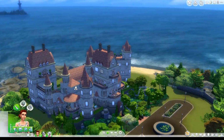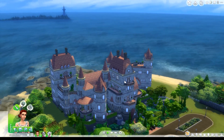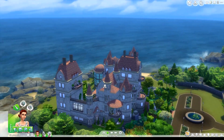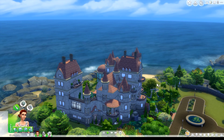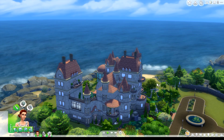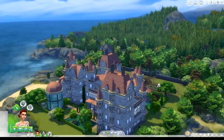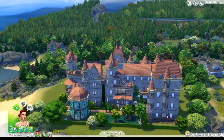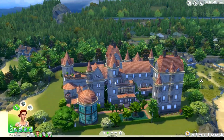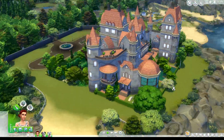So this is a building I just finished. And I have to say I'm very happy with the way it turned out. It took me, I think, almost 2 weeks to finish. On and off, not two weeks constantly working on it, but I spent a lot of time with this castle. I didn't know what to call it, and in the end I decided to call it Belle Castle. I don't know why. I just like the way it sounds.